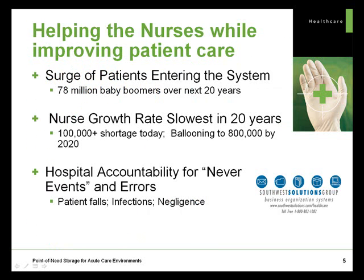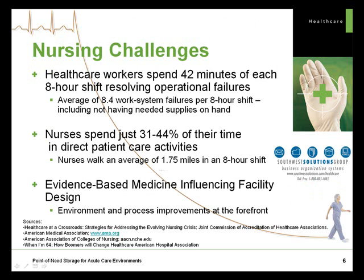We help nurses improve patient care. Did you know the surge of patients entering the system? There's 78 million baby boomers entering over the next 20 years. There's a nurse shortage today. And did you know that there are a lot of errors in hospital accountability for never events and errors, whether it be patient falls, infections, and negligence? Healthcare workers spend 42 minutes of each 8-hour shift resolving these operational type failures. Nurses spend just 31 to 44% of their time in direct patient care.